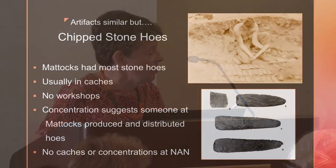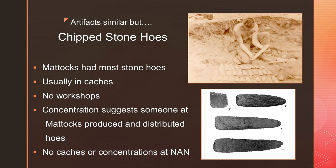Okay. So you might think, well, okay, so the artifacts are pretty much the same, right? You know, everybody gets chipped stone and ground stone and pottery, and there's animal bone in the trash and, you know, plant remains and that kind of thing. They are similar. But when you start to break it out, you start to see a lot of differences. Maddox has the most stone hoes of any site that we know of in the Mimbres Valley.